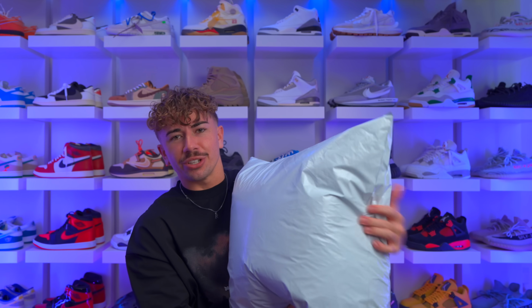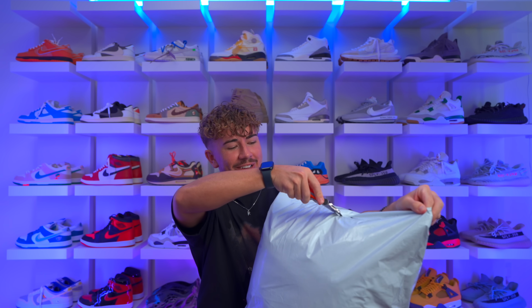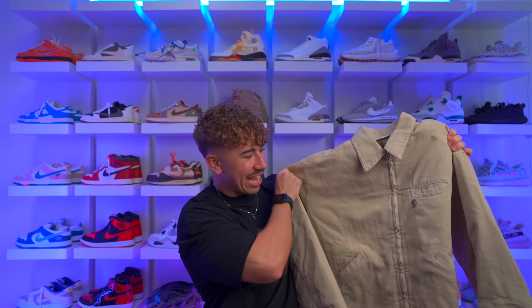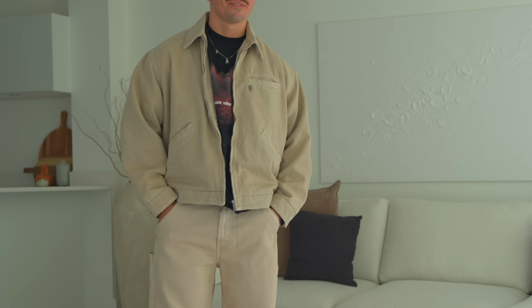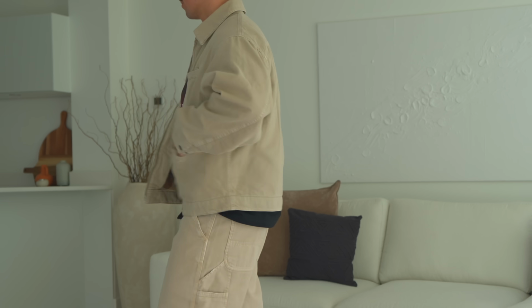All right, we got this huge bag of clothing pickups with some banger pieces. Let's find out if that is really the case. This is an Italian brand called 545. This is a little workwear jacket. Feels really nice and soft. Like, it's not stiff. Let me show you guys what's on the inside of this jacket.